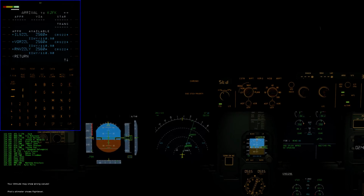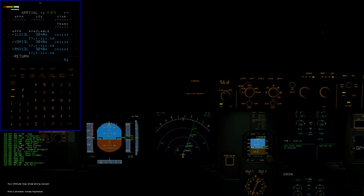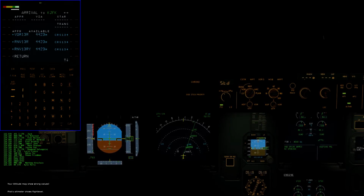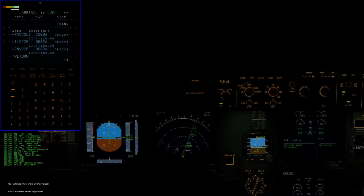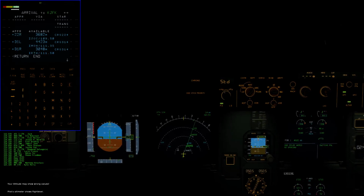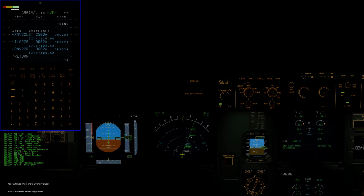Washington, good evening, JetBlue 697, flight level 360, inbound Lana, the RNAV 13 left, 13 right. JetBlue 697, Washington Center, roger. American 400, contact Atlanta Center 121.35. 121.35, thanks for the good ATC, good day.